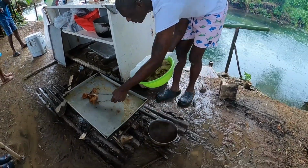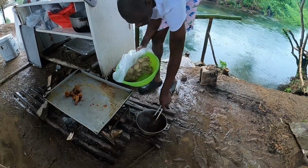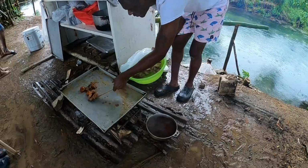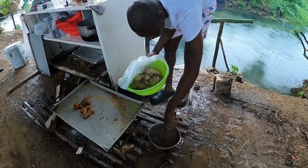Feeling the sauce. Just going to coat the chicken. I'm just going to allow them to dry a little bit.